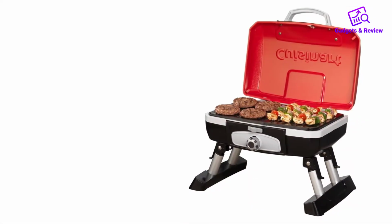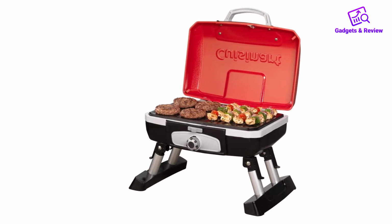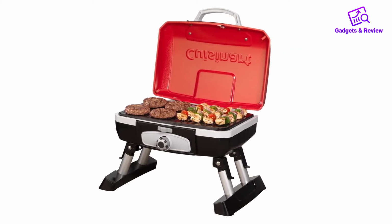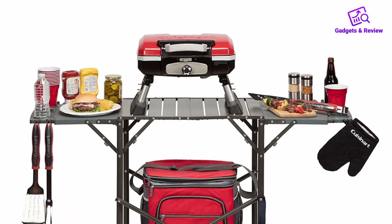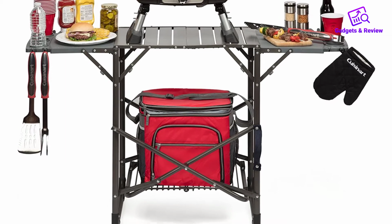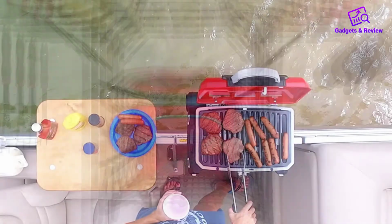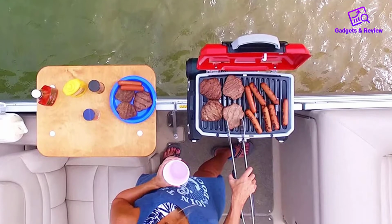Cooks 8 burgers, 8 steaks, 6 to 10 chicken breasts, or 4 pounds of fish. Powerful 5500 BTU stainless steel burner, and even heating porcelain enameled grate. Aluminum legs and stabilizing feet set up in seconds. Integrated lid lock keeps lid secure. Pronounced briefcase-style carrying handle. Weighs 13.5 pounds.